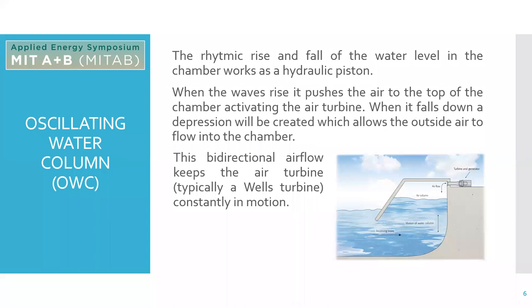The rhythmic rise and fall of the water level in the chamber works as a hydraulic piston. When the waves rise, it pushes the air to the top of the chamber, activating the air turbine. When it falls down, a depression is created, which allows the outside air to flow into the chamber. This bidirectional airflow keeps the air turbine, typically a Wells turbine, constantly in motion.